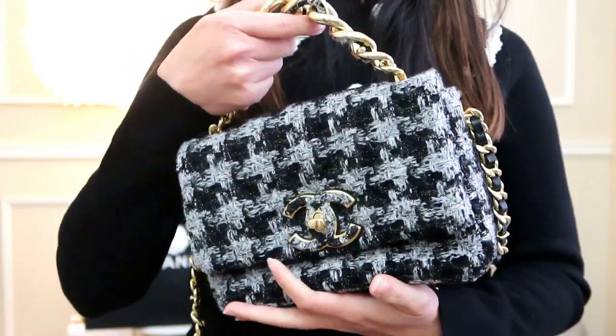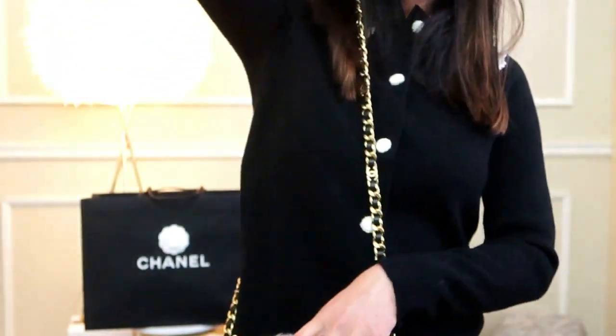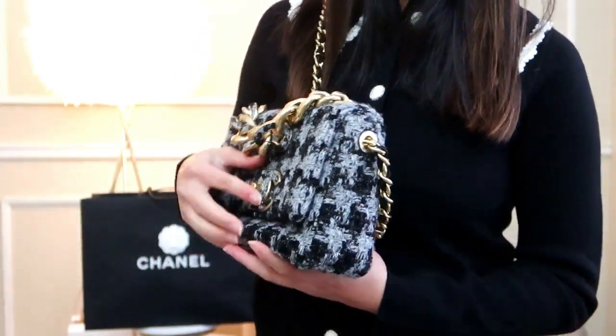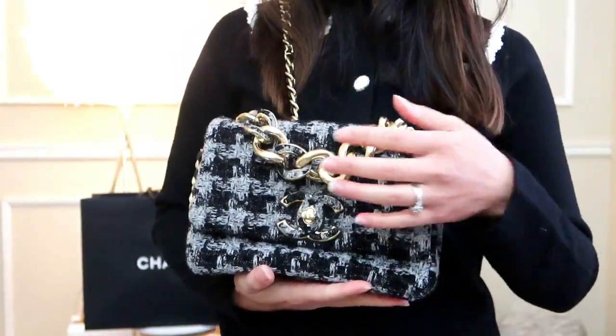And I do like that the bag itself is very light, but the chains kind of add on to the weight of the bag. And I think I'm definitely going to have to get an organizer to keep the shape because as you can see, it will fold onto itself just because any tweed bag is not as sturdy as leather. So when I saw this bag, I was kind of drawn to it right away.